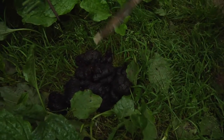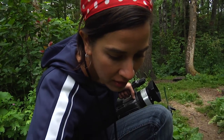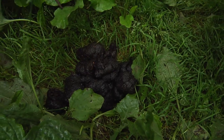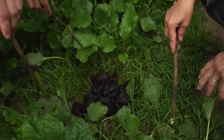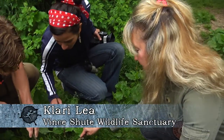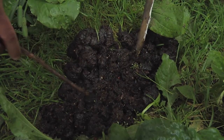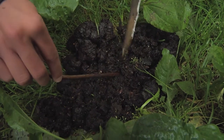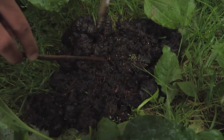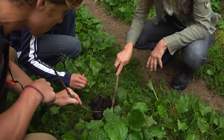And now see the dark color? That's a good natural scat. And see the bright colored seed right there? Right now there's wild strawberries blooming. And in fact, you'll see a little bit part of an ant right here. See the ant body? See, there's ants. So right now they're eating ants. They're eating some larvae. And see how fibrous it is? That shows all the vegetation they're eating. See all the fiber here? And you're seeing more ants.